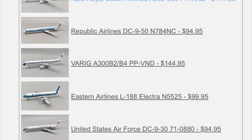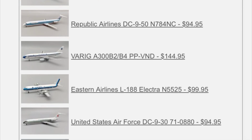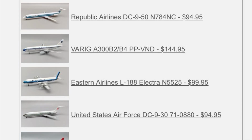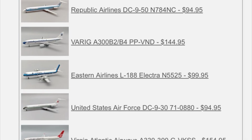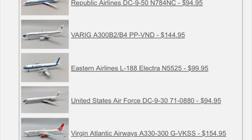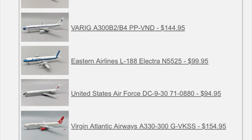And then a U.S. Air Force C-9A, and this is the military variant of the DC-9 used by the Air Force. This is the Nightingale livery that they wore. So it's kind of like a half-freighter, half-passenger aircraft, it looks like, judging by the big cargo door up towards the front. 71-0880. That aircraft, I believe, has since been retired.